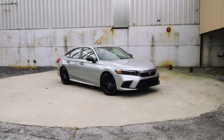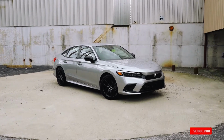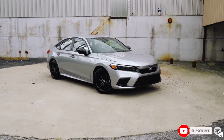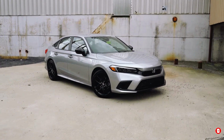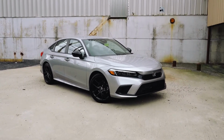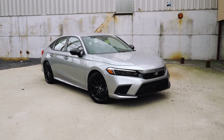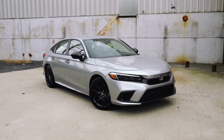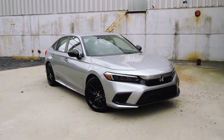Alright, so here she is, you guys, the new 2022 Honda Civic, finished in lunar silver metallic, in case anybody was curious of our exterior color name. And again, completely redesigned for the 2022 model year, definitely for the better in my personal opinion. This thing looks really good, and quite honestly, I think Honda is going to sell a ton of these things just based off of the looks alone. This is a very good looking compact car without a doubt.